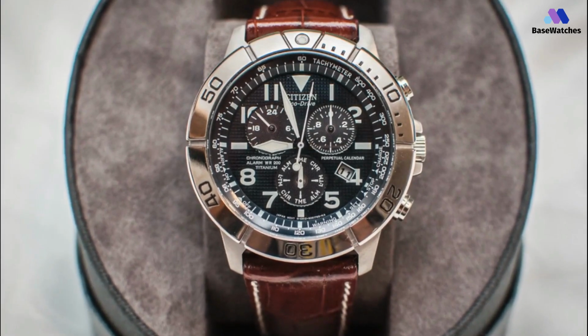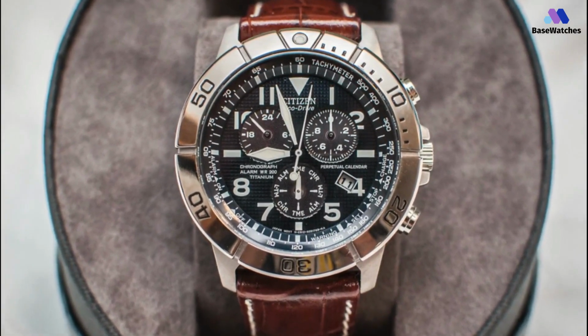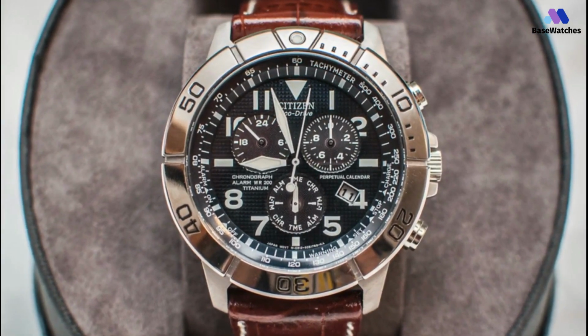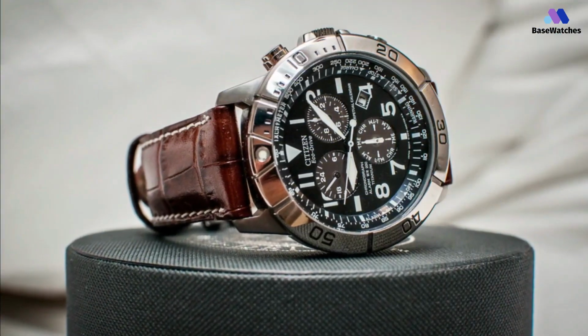On the analog display, the Japanese quartz movement is precise and quiet, and it does not lose time on a regular basis. Some claim it is accurate to 1 to 5 seconds every 3 months. With the power-saving function and a low charge indicator, you'll never have to worry about time standing still.